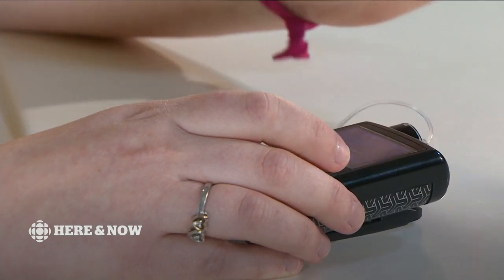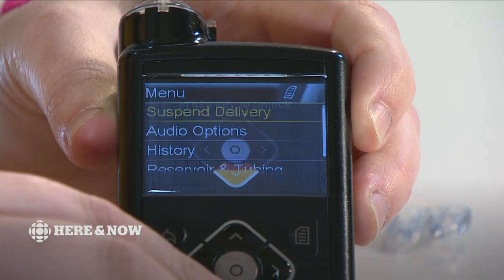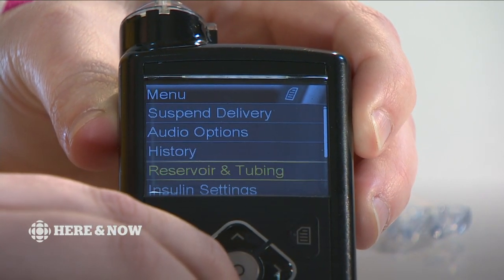Hibbs has type 1 diabetes. That means her body doesn't produce enough insulin to control her blood sugars. And if those blood sugars get too high, it can lead to problems like organ failure, blindness, comas, and even death. An insulin pump helps to prevent those. There are a lot of complications with type 1 diabetes. So I think that in the long run, you're going to see less health issues and less of a burden on the healthcare system.